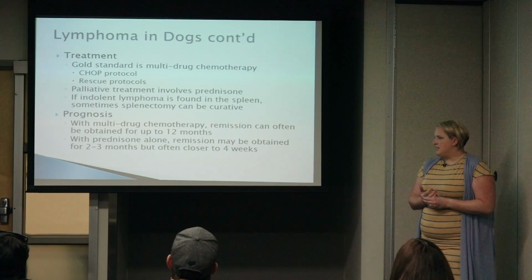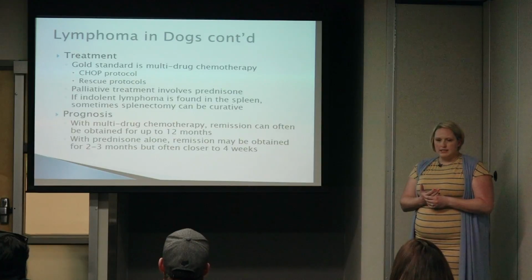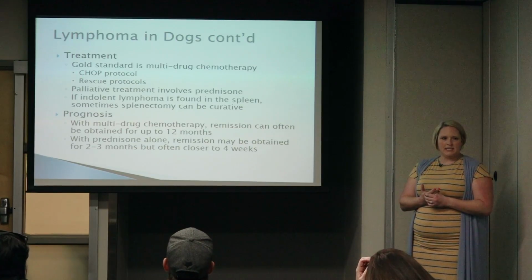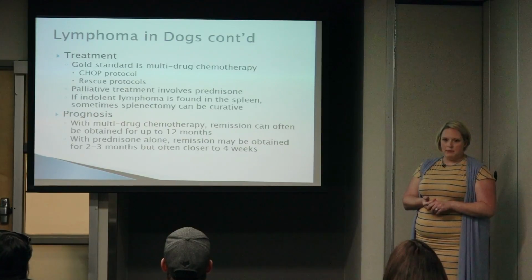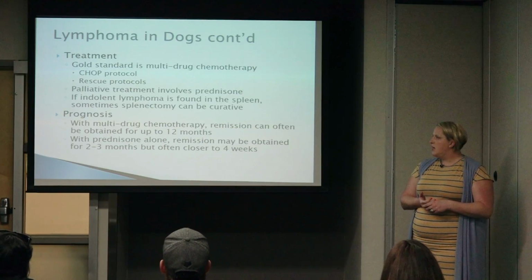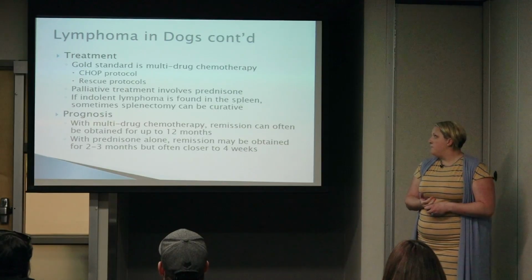Palliative treatment, if they decide they don't want to go the chemotherapy route, is typically just prednisone. It makes them feel better, decreases the size of the lymph nodes for a period of time, usually a couple weeks to a couple months, just makes them feel better.